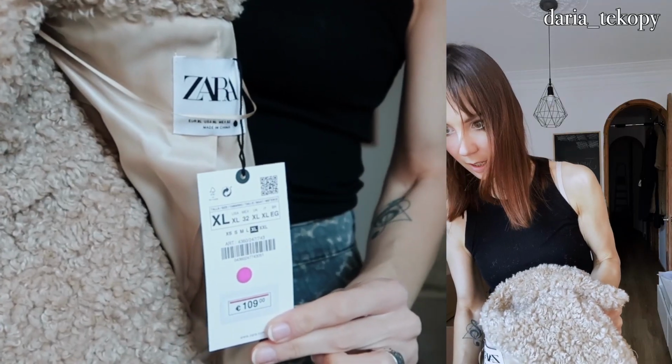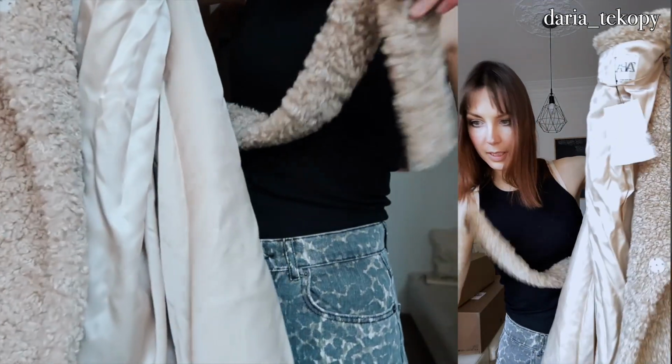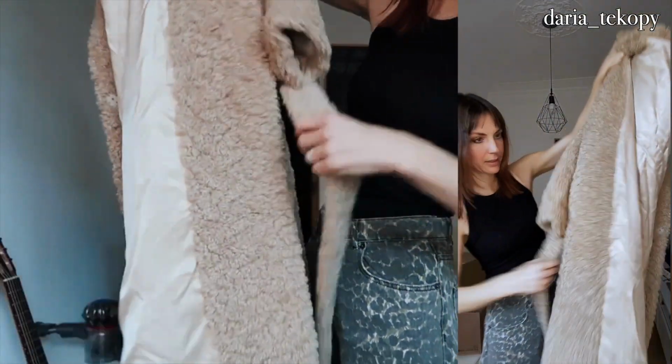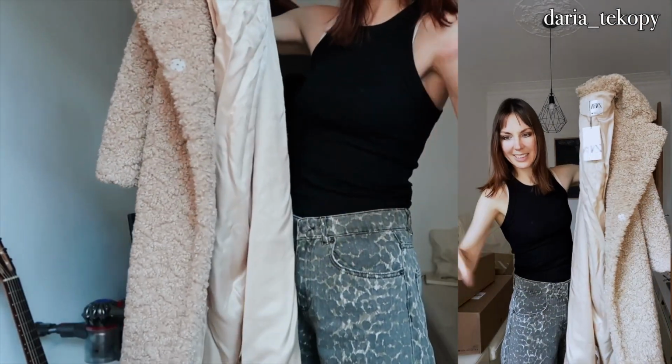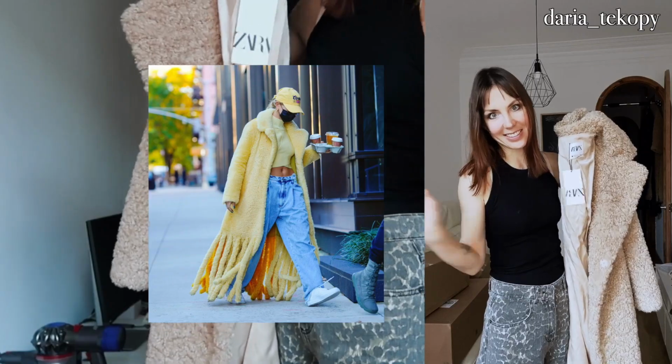I bought it in XL. It has this kind of closures. The belt is also very nice, it's different. I would say that it's a little bit like Bottega Veneta style. Maybe you remember this coat that has tails? It's much nicer, but the price is also very different.